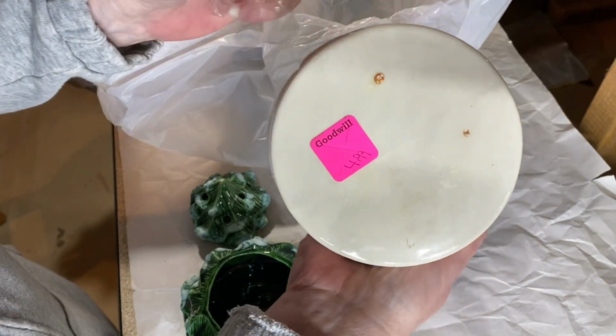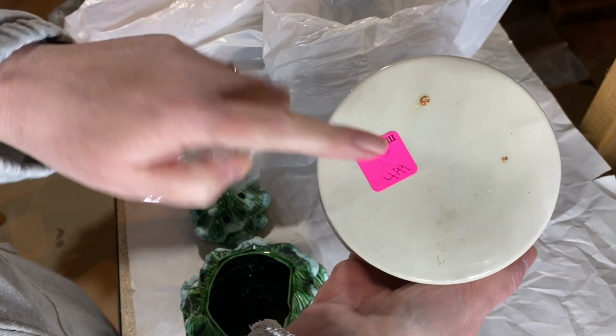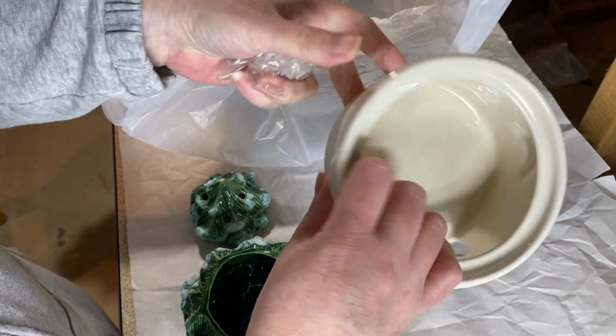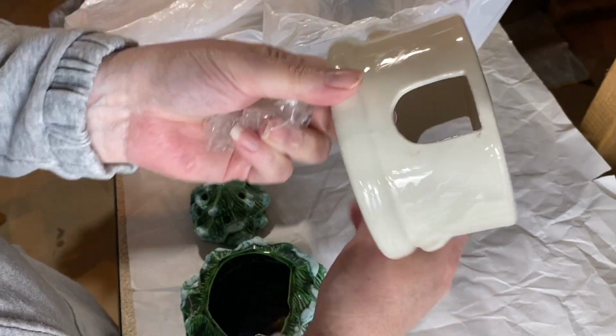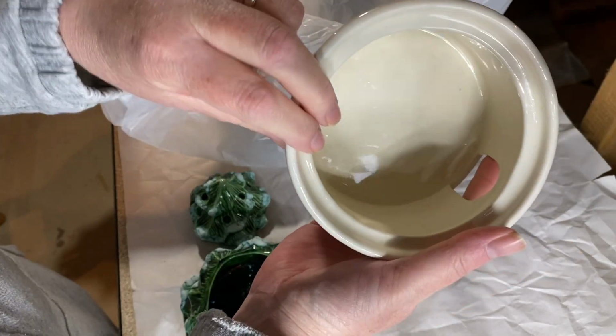And I saw it and I grabbed it. Now this is going to need to be washed. I think that will come off of there. There's still some tape on there, so I think I'm okay to wash this. You can see there's an opening there. That's what the inside looks like.